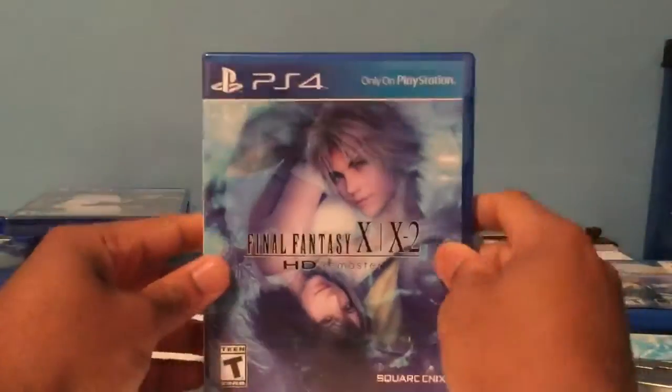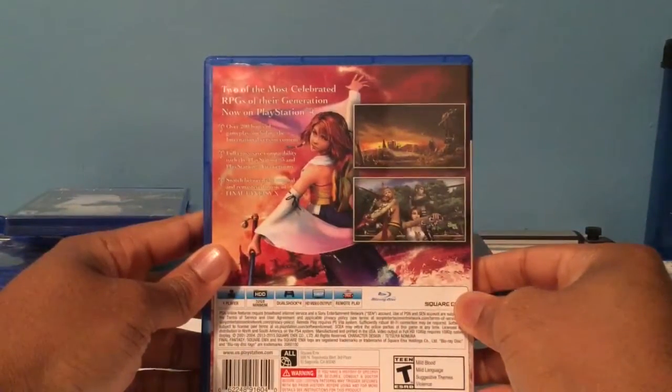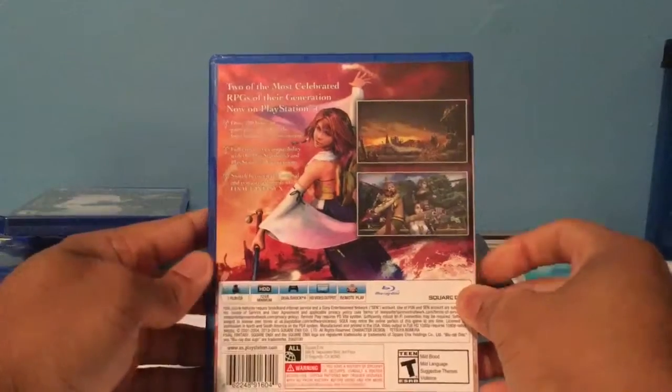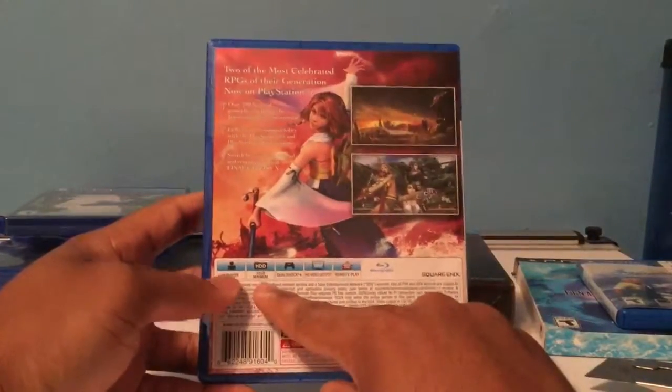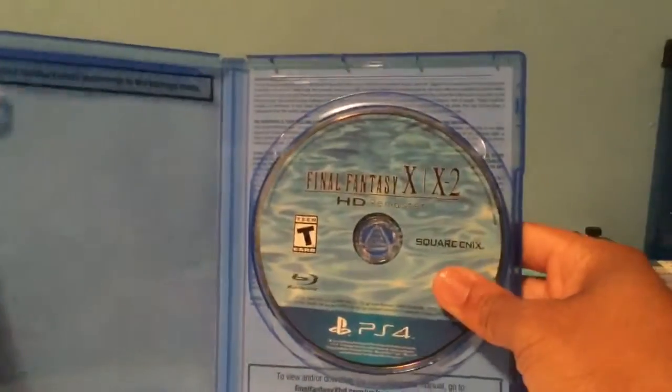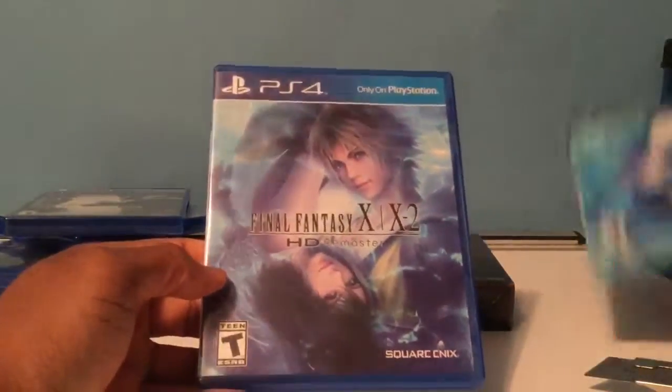So there we have it. The PS4 copy of Final Fantasy X/X-2 HD Remaster. Pretty nice. We have a look at Yuna and the rest of the team there. 1 player and remote play. 32 gigs space, which is a lot. And here's the disc. There's really nothing else here, but that's all right with me, because for me, once you go PS4 on some games, you can't really go back, and that's kind of a difficult thing for me to do.